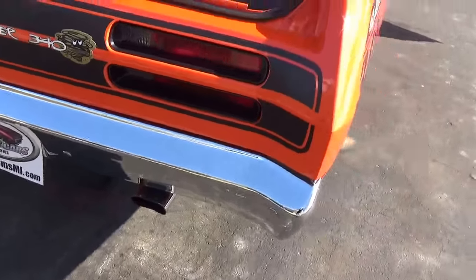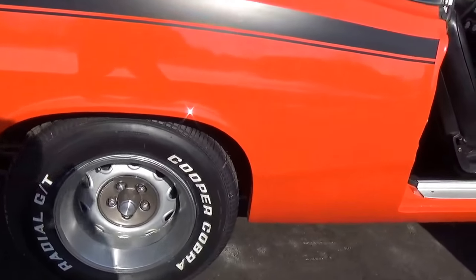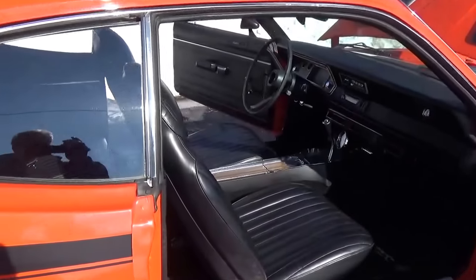Now they've done a really cool thing. They've had the rear wheels made 8-inch, but they look factory. You know, it helps fill up that big wheel well in the back of these cars.